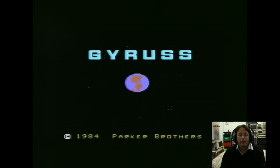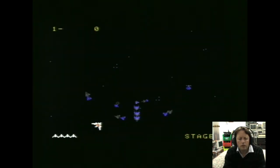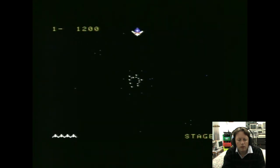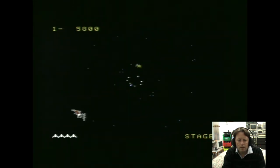I'll catch you later. Right, here we go with Gyruss for the ColecoVision. Right, no options, just straight into the game. So we get the tune. And we've got the music. So we seem to have the patterns. So the music's alright. It seems to have the game mechanics and the bonuses and things like that. Oops.